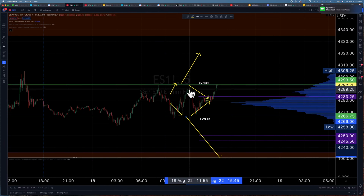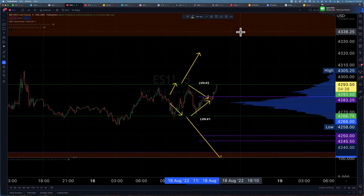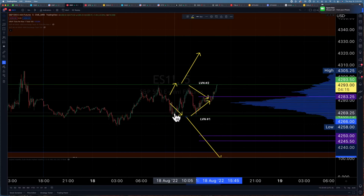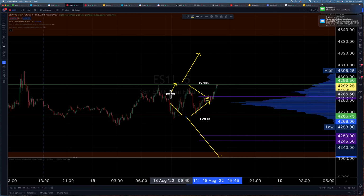We've gone up, we've gone down, we've hit the top, the bottom, and now we're back up at the top in between these two LVNs. An LVN, low value node, means that this shaded area above and the shaded area below represent the edge of very large volume nodes. In market profile, volume profile, and our structural analysis, those low volume nodes represent areas that you can call gates, right? Either we pass through them very quickly or we get rejected by them. And when there's two like this, it's kind of a special case.